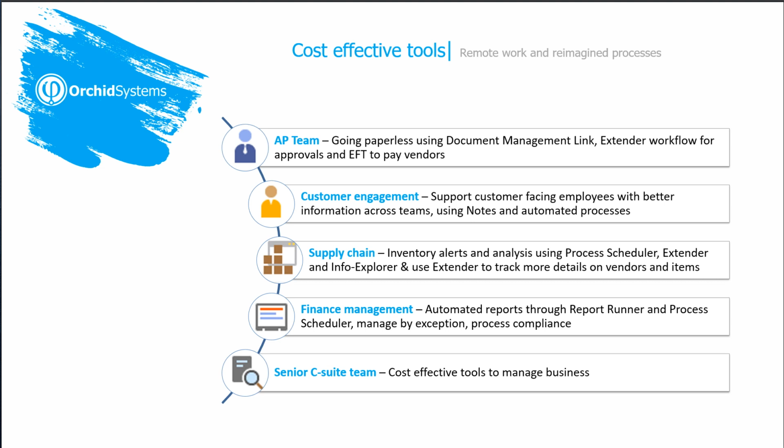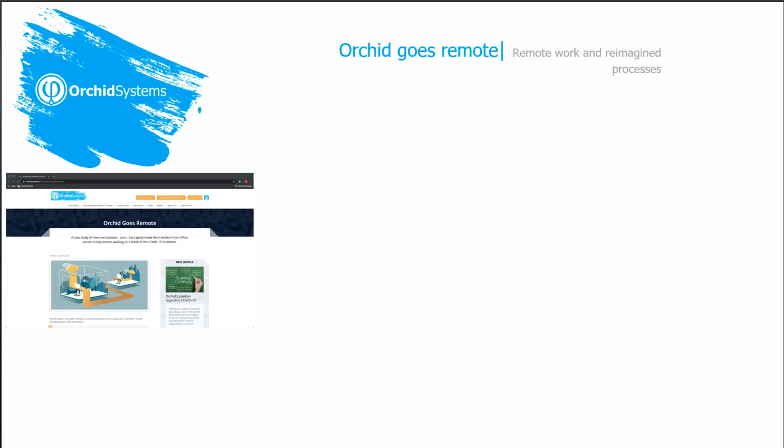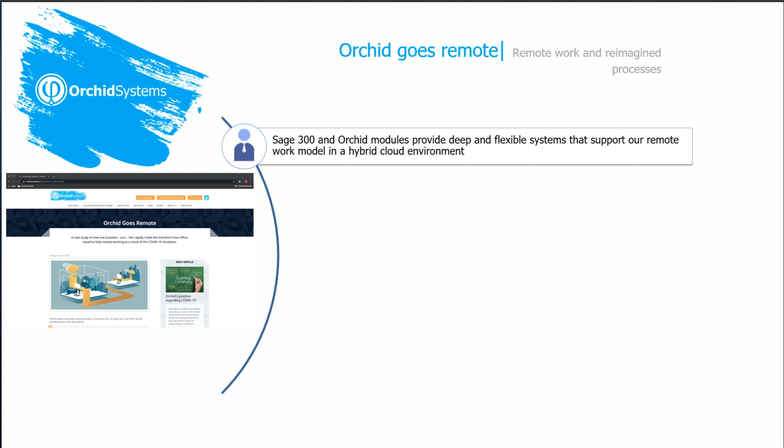And the depth of Sage 300 combined with the flexibility provided by Orchid modules and this hybrid cloud environment helps businesses work remotely and build resilience for the future. We've used our case study based on the Orchid Goes Remote blog that you can read for more details on the website, to illustrate some principles from a range of sources, from articles in the Harvard Business Review to McKinsey reports for some general business backgrounds. We've also analyzed some tips from our software providers like Zendesk, Lucidchart, Atlassian, and Madcap.